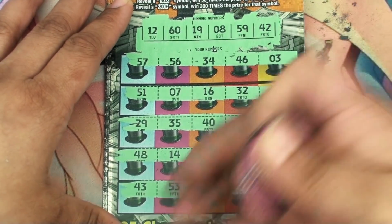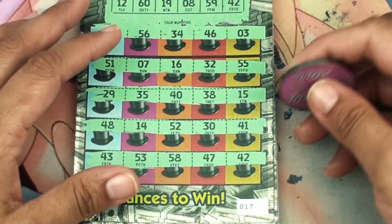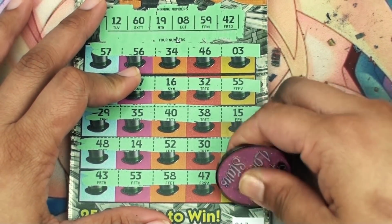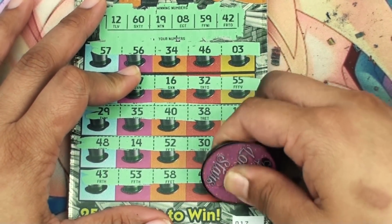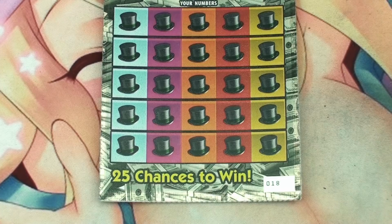$42. And there we go. We have one match. Let's see what we have. Is it going to be good? Here we go, guys. Here we go. Come on. No. And it's $30.